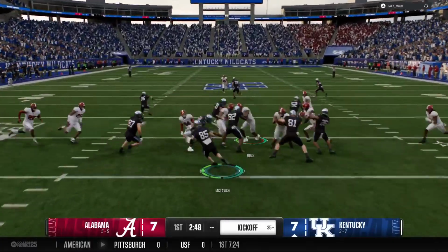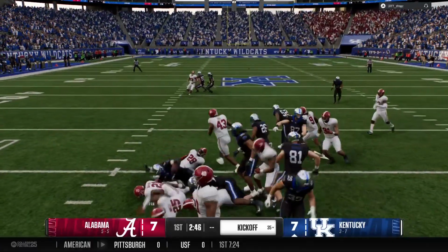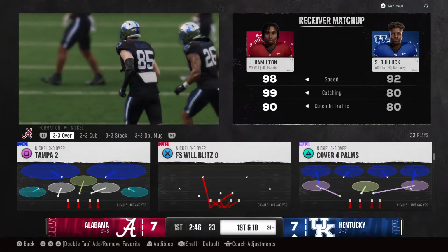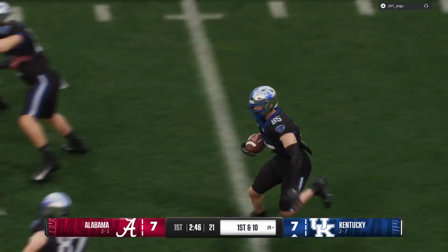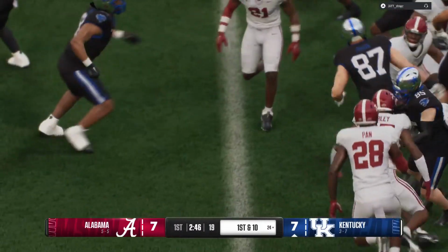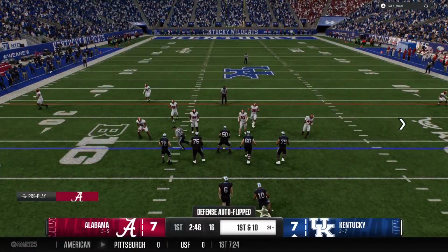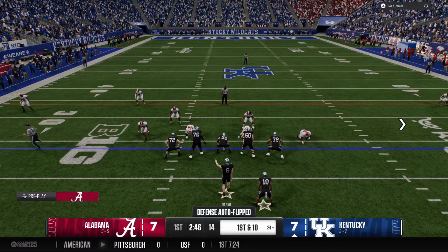From inside the 15, chance for a good return. Just never had a chance to shake loose, and he'll be brought down at the 24. Kentucky has it back, and the big blue offense takes the field.